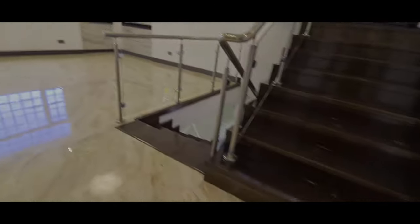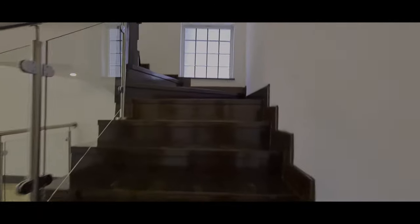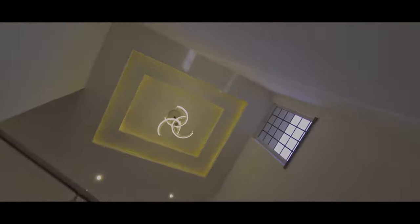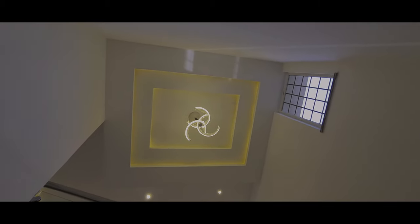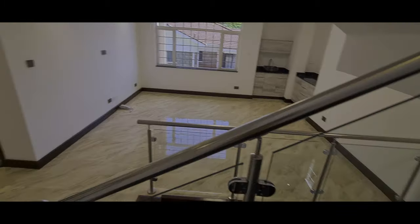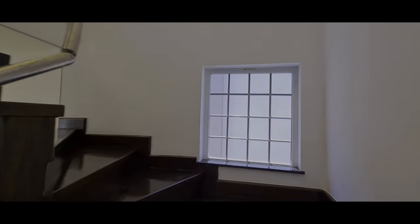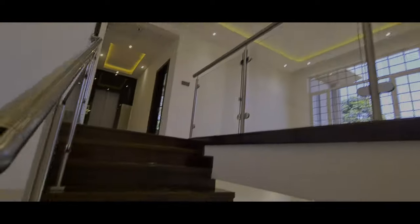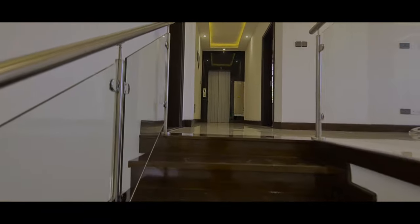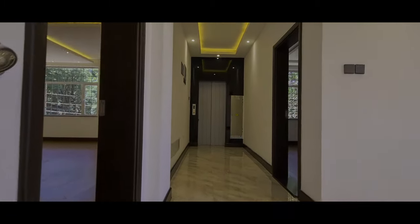Now let's go up to the second floor. Let's go to the second floor, and then you can see the design, the staircase. Yeah, let's go up. So this is now the last floor.